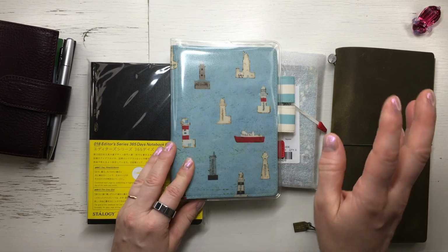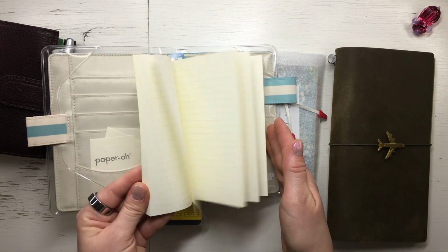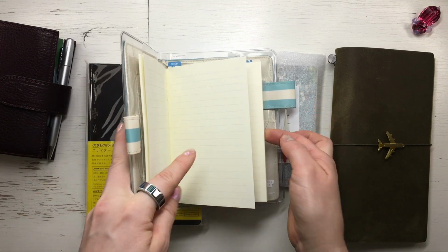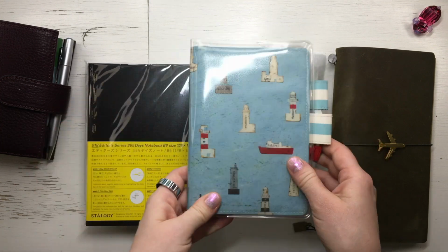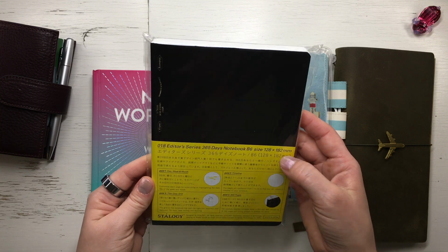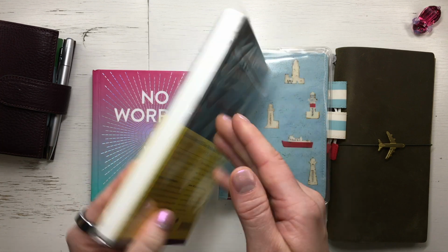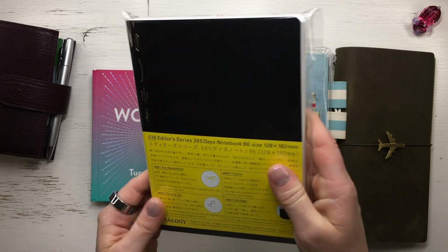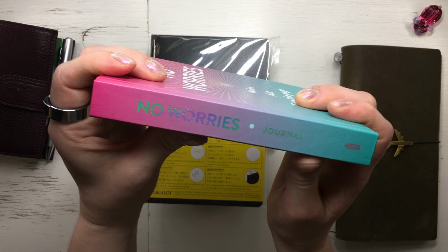Then again, a Hobonichi A6 cover, which has a paper notebook, the same one which I have with my money notes. This is still waiting for a use case. I have used it this year, but I just tore the pages out, so it's now again waiting for a use case. Then this Stalogy B6. I'm still waiting for an idea of how to use it, but I would love to use it somehow. I'm so tempted by the paper, but this is also still on my shelf, just waiting for an idea to come to my head.